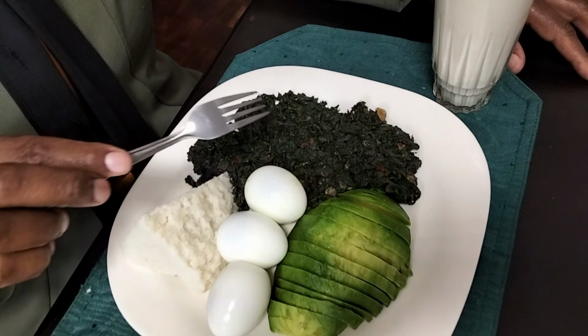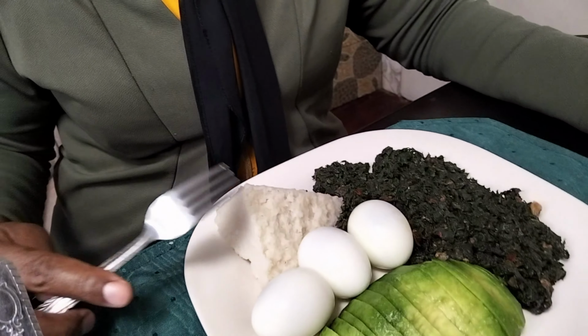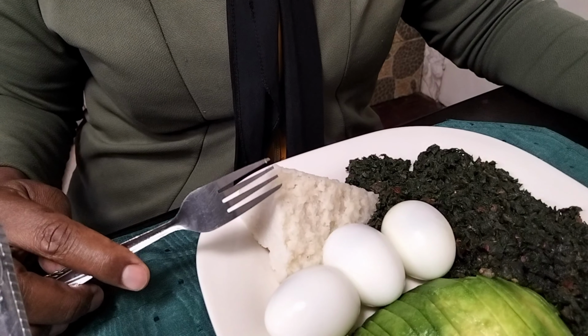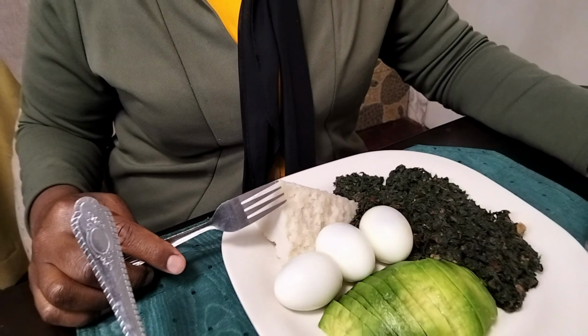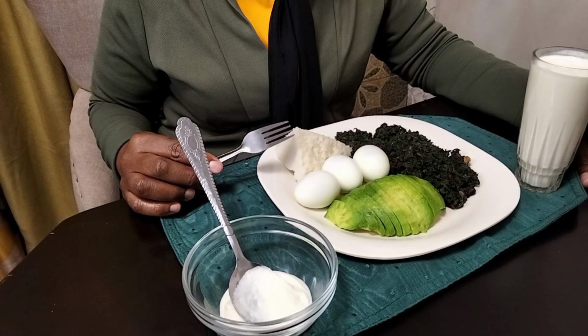You can see my veggies, they are enough, quite an amount. And my carbohydrates, this is my ugali, the Kenyan meal that we so much love, and this one is a very small portion. Actually, this is even big. I don't think I'm going to finish it. You're supposed to do more proteins and fats, and then the veggies, and then the carbohydrates are supposed to be the smallest amount.